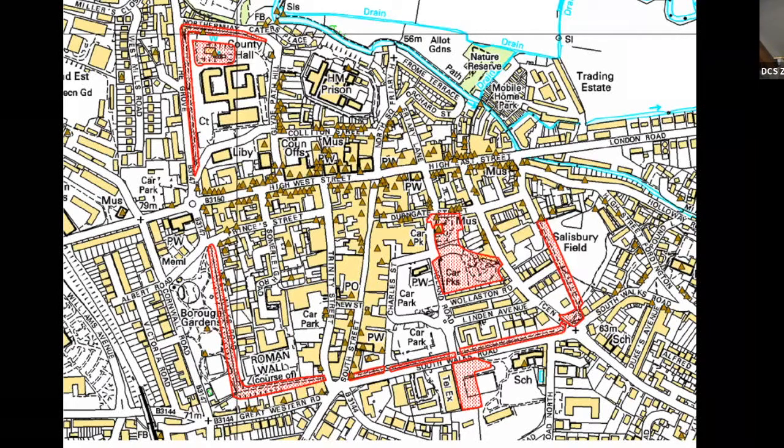There'll be big open areas that were undeveloped, which is why the Roman bath survived quite well, and why the Roman townhouse survived really well on the grounds of County Hall, because that was the parkland of Colliton House. So Dorchester was quite a small place until quite recently.